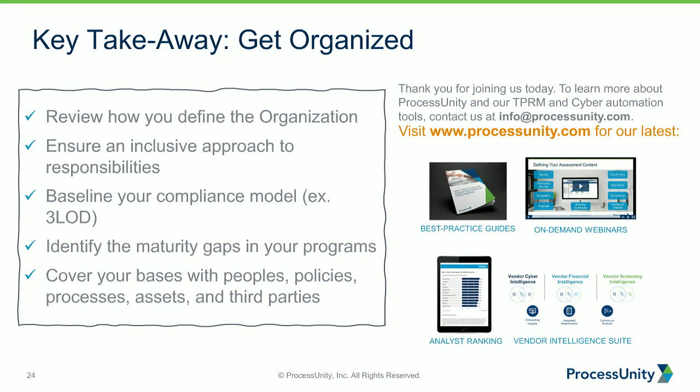The test once, satisfy many mantra that's been out there for a long time makes a lot of sense, and it keeps things from having that duplication that we talked about earlier. So really, really good conversation today with the panel here, and looking forward to having more conversations.